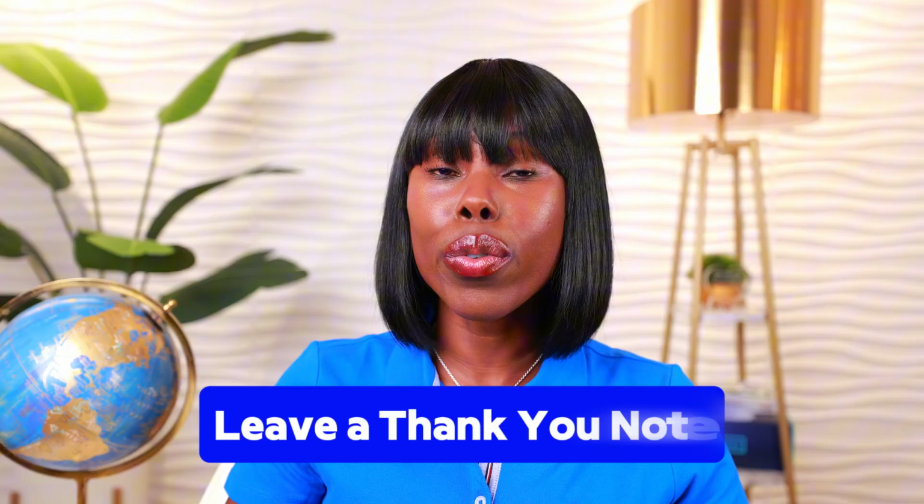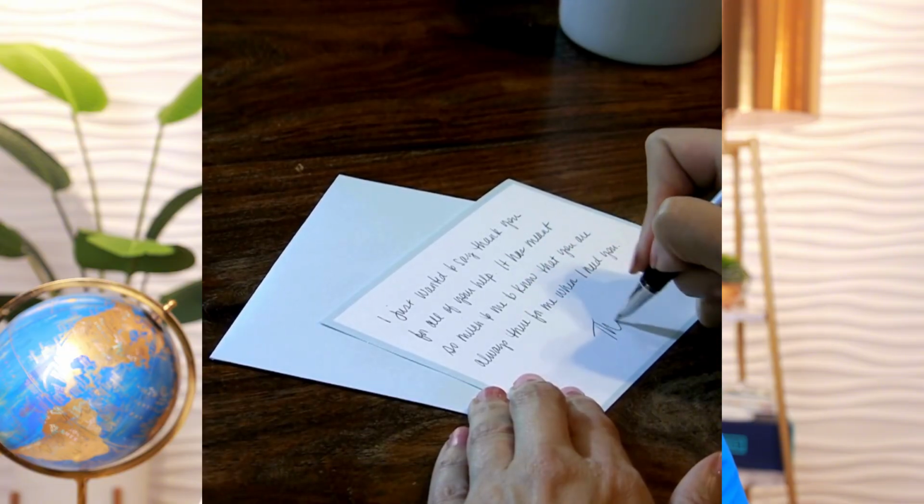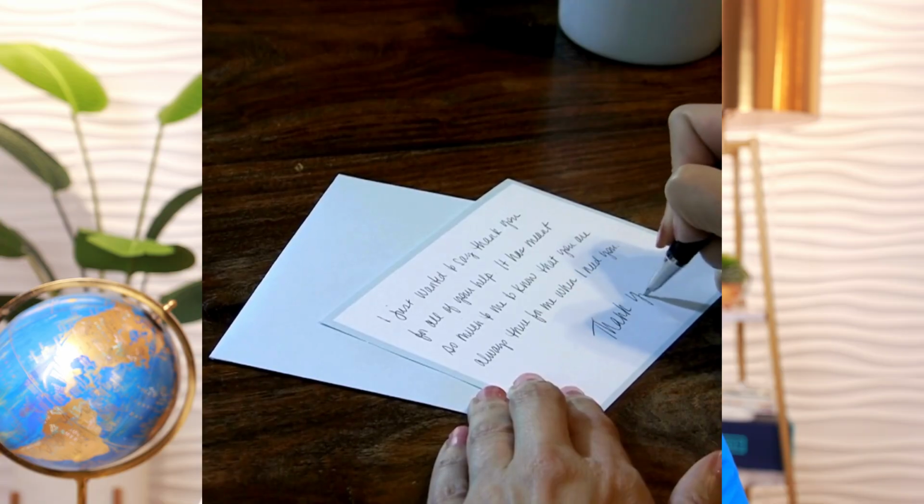Another thing you might want to add to your checklist is to leave a nice note for your cabin attendant. This would be just a thank you note, a note of appreciation for what they did for you throughout your cruise. Just a small gesture to show your appreciation.